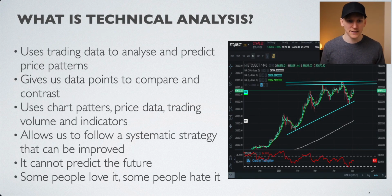What is technical analysis? TA, or technical analysis, uses trading data to analyze and predict price patterns. That's obviously important. If we can predict the pattern of a price, we can have a higher percentage win rate for our trades. It gives us data points to compare and contrast, which again tries to increase our chances of winning trades. We can use chart patterns, price data, trading volume, and mathematical equations, otherwise known as indicators, to furnish ourselves with more information.